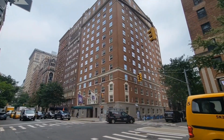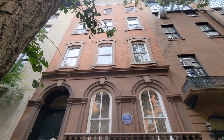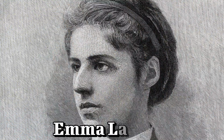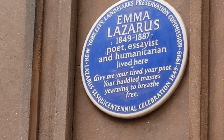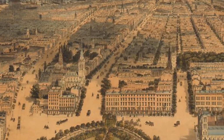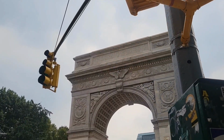And as we head to the second cemetery on 11th Street, we're actually passing this beautiful brownstone home around the corner from the cemetery on West 10th Street. This is the home of the great niece of Gershom Mendes Seixas, named Emma Lazarus. And you might recognize the famous line in her poem, which goes, "Give me your tired, your poor, your huddled masses yearning to breathe free." When Emma was growing up, this was already considered part of the city. Today, it's right next to Washington Square Park.